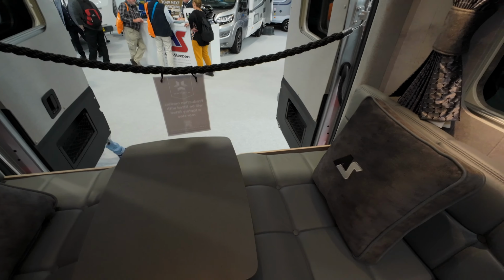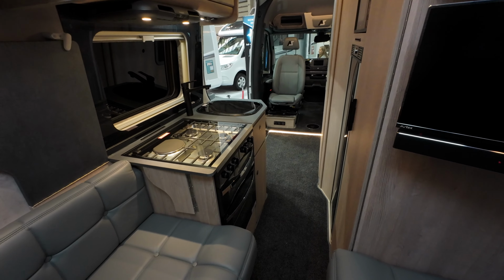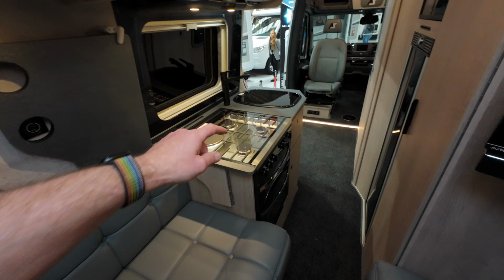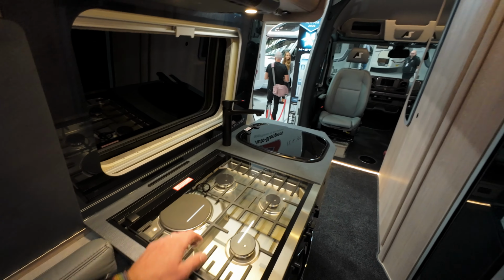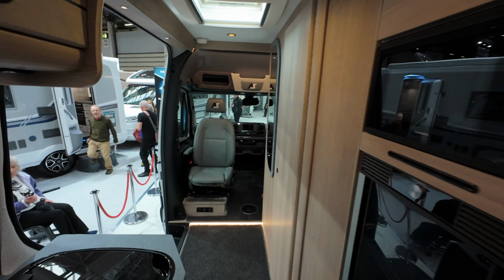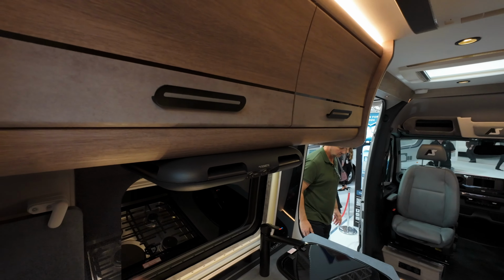Separate table at the back. So really set up for cooking a good Sunday roast in here. So you've got oven, grill, 3-burner hob, hot plate there as well, microwave, massive fridge. It's really got everything. Oh, and an extractor too.